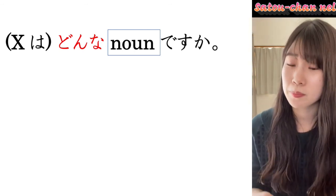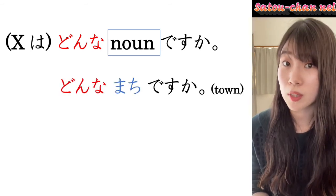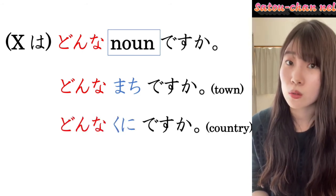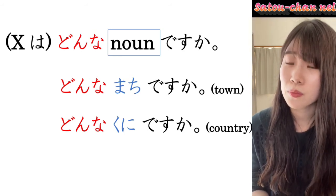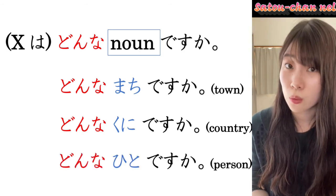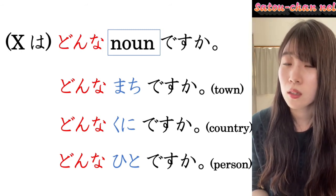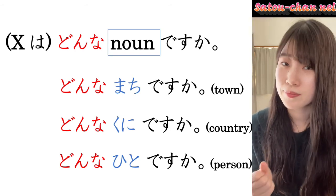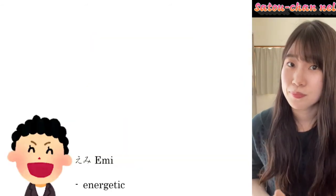Please repeat after me. どんな町ですか。What kind of town is it? どんな国ですか。What kind of country is it? どんな人ですか。What kind of person is he or is she? What's he like? What's she like? Let's get back to the practice.